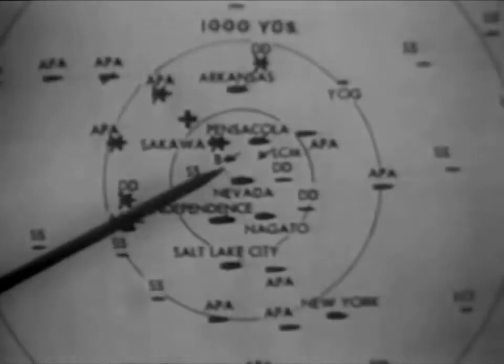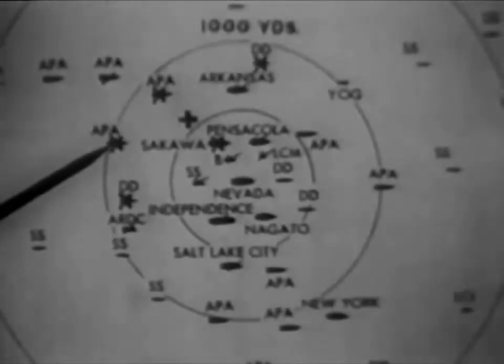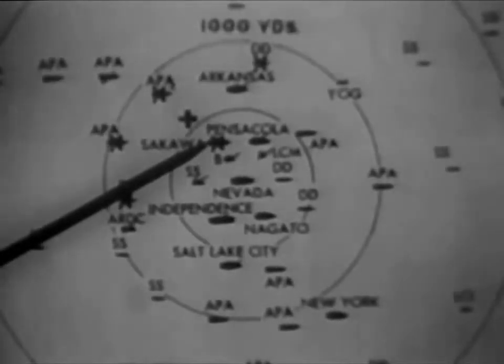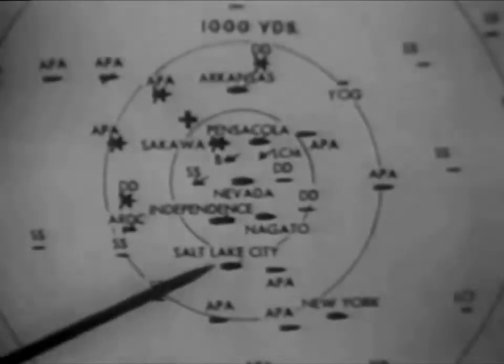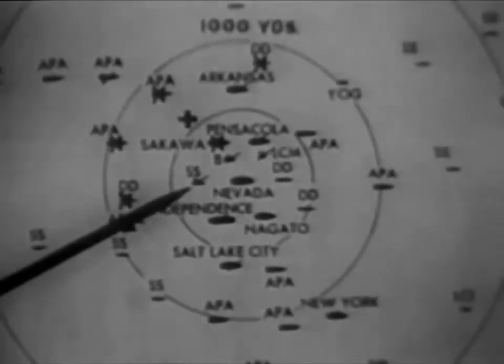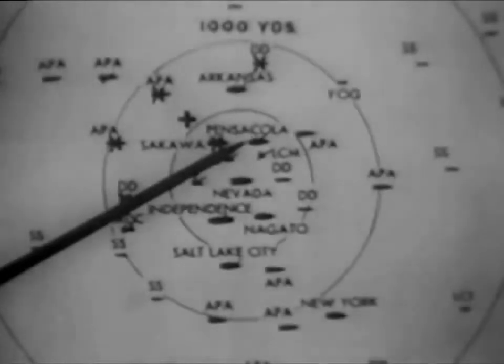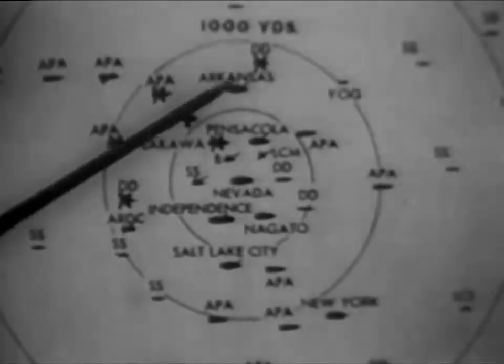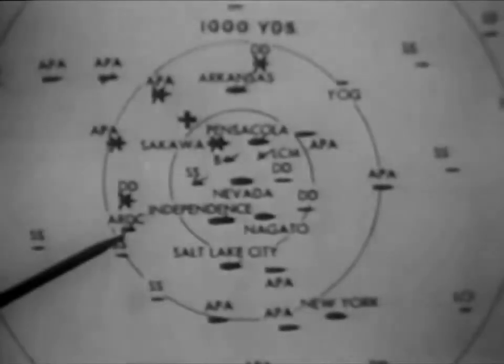The epicenter of the detonation of the bomb was approximately 650 yards from the USS Nevada. At this point, the transports Gilliam and Carlisle, the destroyers Lamson and Anderson, and the Japanese cruiser Sakawa were sunk. The following ships sustained serious damage: Nevada, Independence, Salt Lake City, Skate, YO-160, LEM number 1, Pensacola, Arkansas, LST-52, Crittenden, and the ARDC.